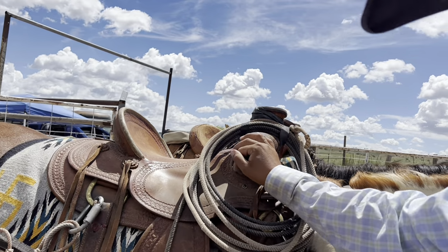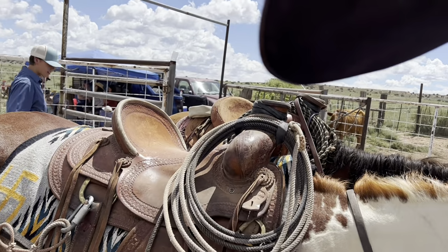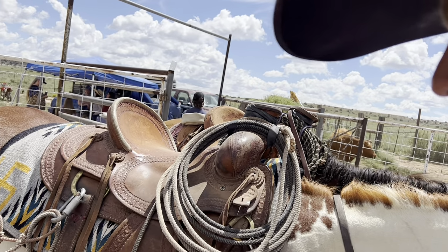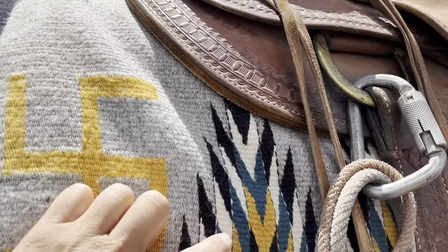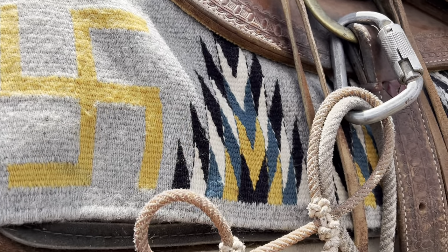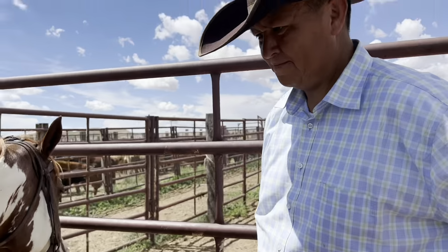Okay. Very cool. All four corners of my rug have the same design, but each has a different color, with the sacred mountain colors. Yeah, there's black, white, yellow, and blue. So that is very cool. Very stylish rug on a stylish pony.